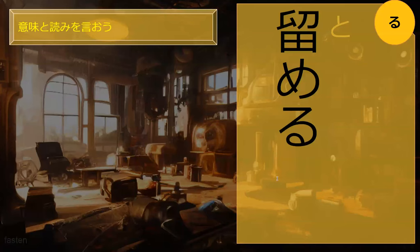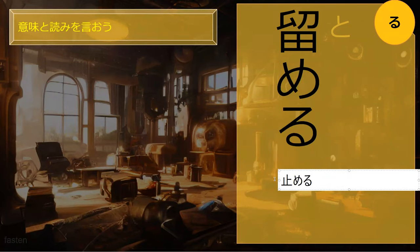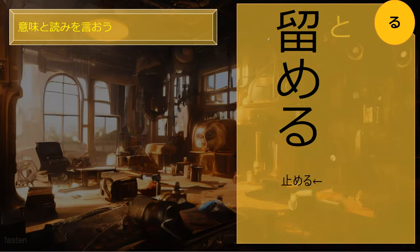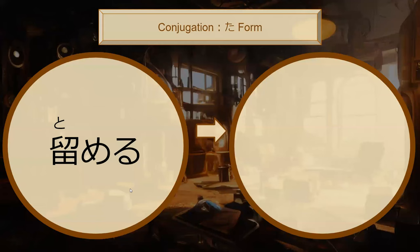Tomeru. So this kanji theoretically could have this other kanji. They're apparently the same word, tomeru, to stop. But we specifically use this kanji to insinuate fastening of something. So you fasten it so it's no longer moving, right? You might fasten a pin on a shirt, for example. Tomeru, to fasten. So this is a ru verb. It does end with ru, tomeru. What is the ta form of tomeru? The ta form of tomeru is tometa. Is there a glottal stop in there?